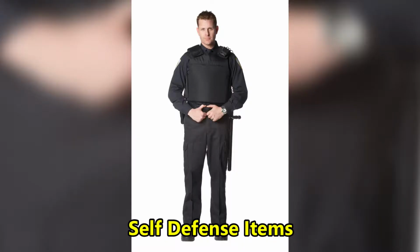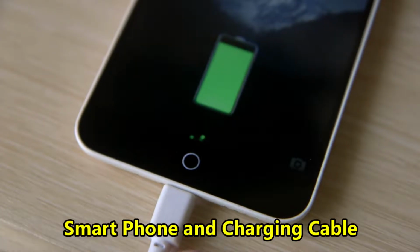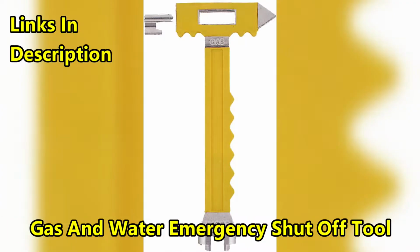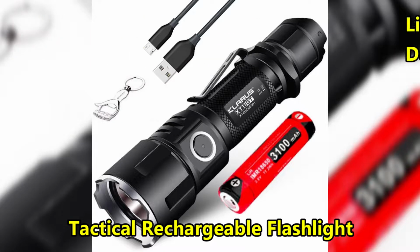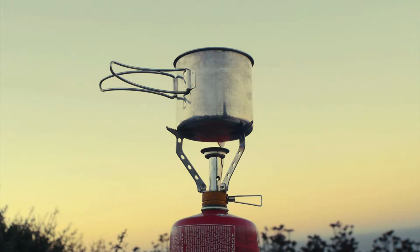Self-defense items, smartphone and charging cable, candles, a gas and water emergency shutoff tool, and a tactical rechargeable flashlight. Now check the description for some links to some of these items.